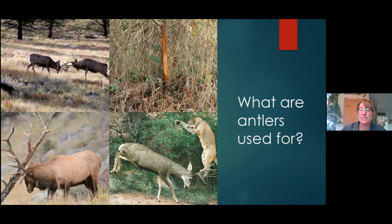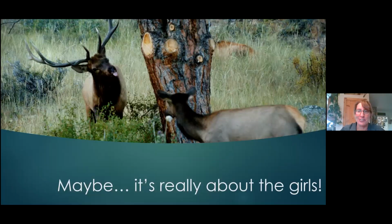They're also used as a tool to reach up and get high fruit or leaves off of a tree, as well as digging wallows and beds in the ground. But there's also some theory that it's really just about the girls. It's a common belief among a lot of biologists that the antlers have evolved to facilitate competition between males and females, ultimately impressing the girls. It's all about the girls, that headgear.